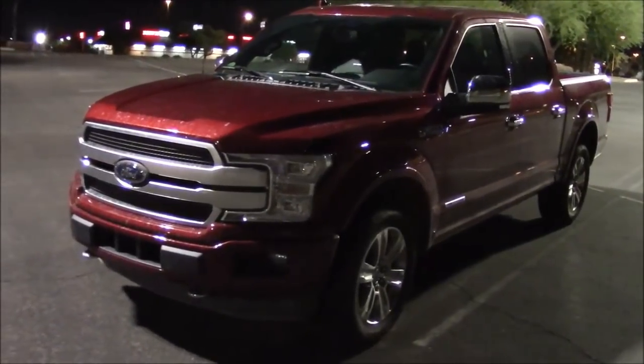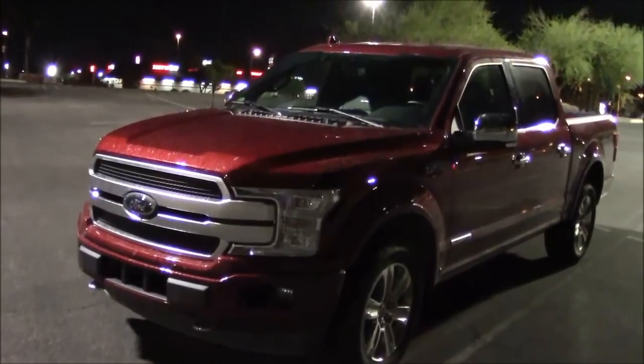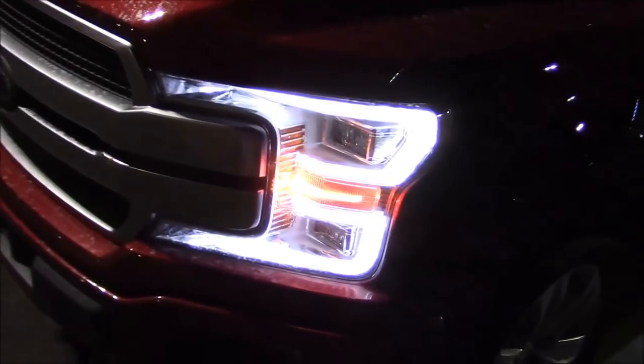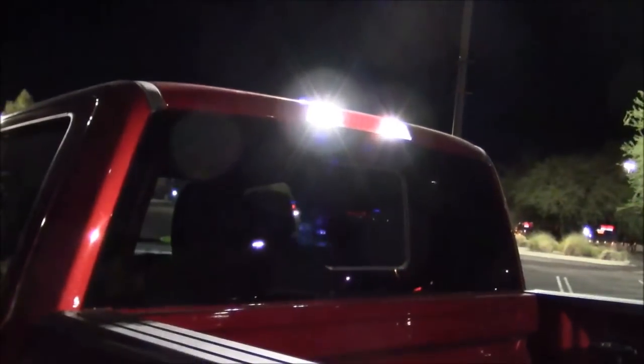Well, I was impressed with the headlights. I wasn't impressed with some of the exterior lights, and here's the problem. Every time you unlock the vehicle with the key fob, you have all these lights that come on. Lights in the front, lights under the mirror, the tail lights, and the cargo lamp. This also happens every time you open the door, locked or unlocked.